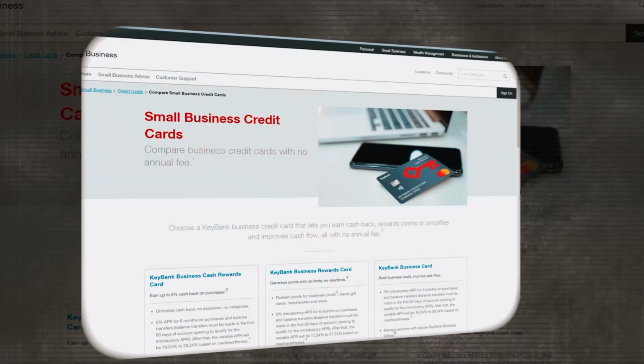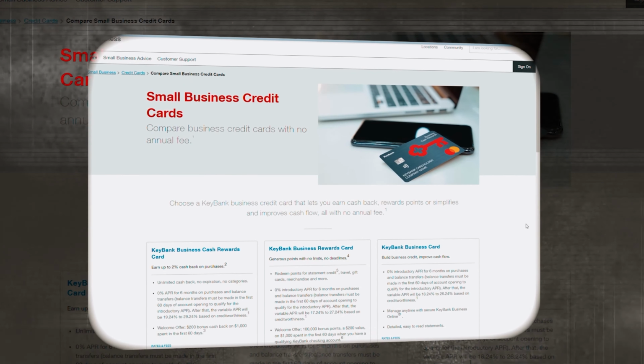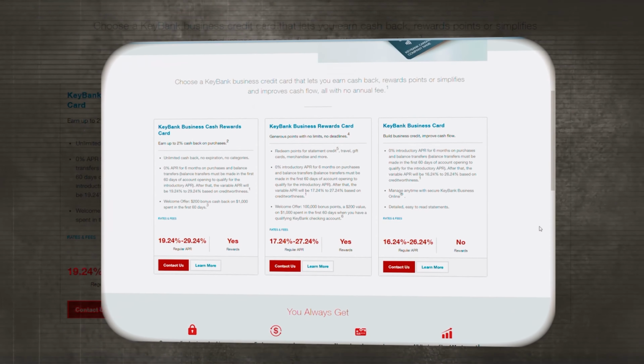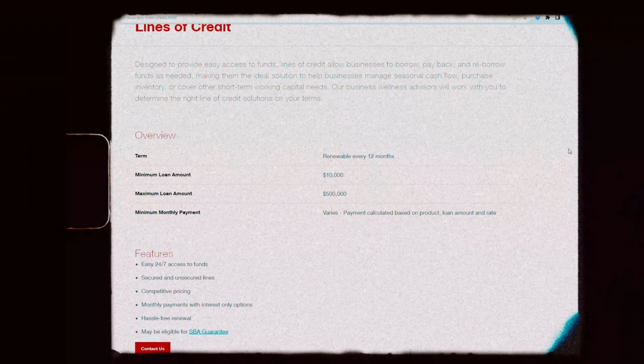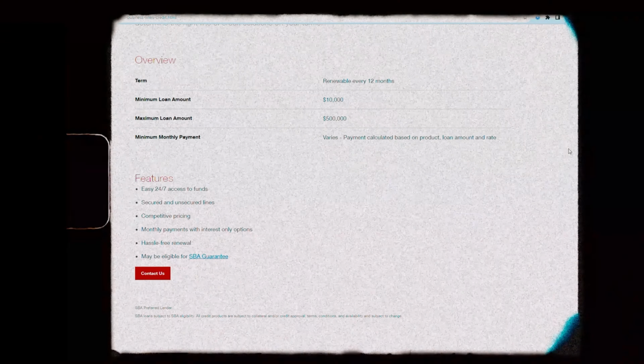Now, with the banking relationship established, comes time to apply. And what I love about Key is that they have multiple business credit products available, so you can apply for them all at the same time and stack up your approvals. They have some cards that offer points and some cards that offer cash back, but both of them offer a 0% intro APR offer and no minimum time in business, meaning you can get approved for these with a brand new company. Now, they also offer small business lines of credit, which is my favorite product, because even though they don't have a 0% intro APR offer, they're as good as cash.